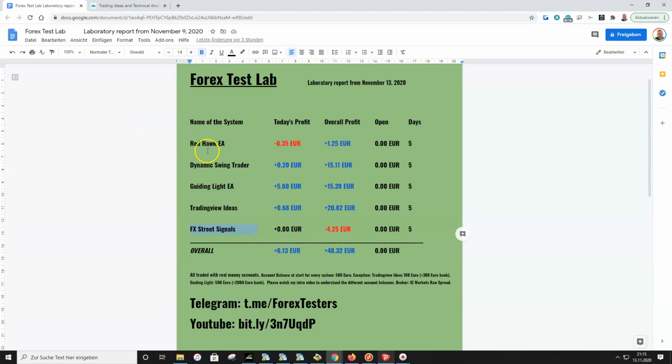The same is with the Red Hawk EA. It has a small profit so far. I want to see improvement in the next weeks, that it gets more profit. And if not, then this EA gets replaced with another system. The other 3 systems are very good at the moment. There's no need to change anything.